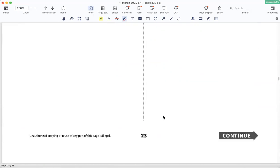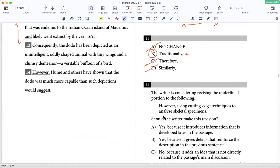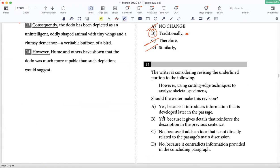Okay, we skipped a question, so let's do that. So here it was, however, using cutting edge techniques to analyze skeletal specimens. Yeah, so Hume does in fact do that. So I want to use it, yes, because it introduces information that is developed later in the passage. That is correct. Yes, because it gives details that reinforce the description in the previous sentence. No, it does not do that. This is about the technique that Hume uses. It doesn't reinforce the description of the dodo, so it's not B. The right answer is A.